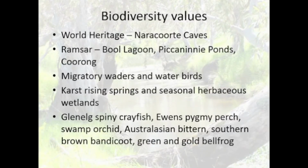We have a number of things associated with those. Some, like karst rising springs and seasonal herbaceous wetlands, are highly threatened. Karst rising springs look like they'll probably be nominated for EPBC threatened ecological communities, and the seasonal herbaceous wetlands are currently an EPBC threatened ecological community. And then there's a whole heap of species associated with those wetland values.